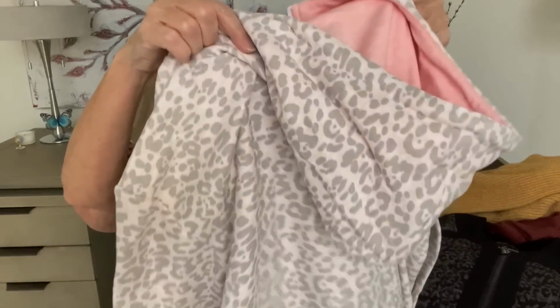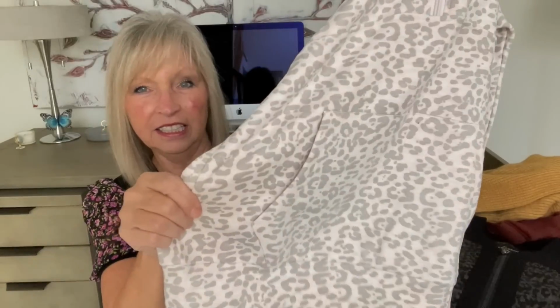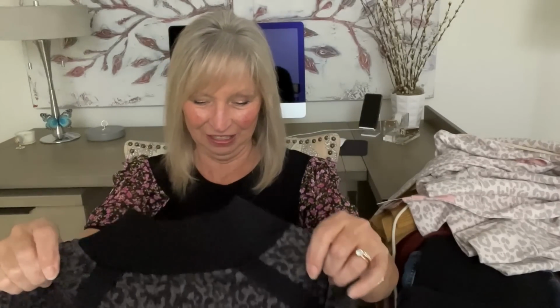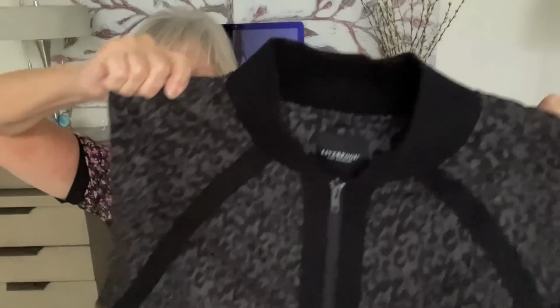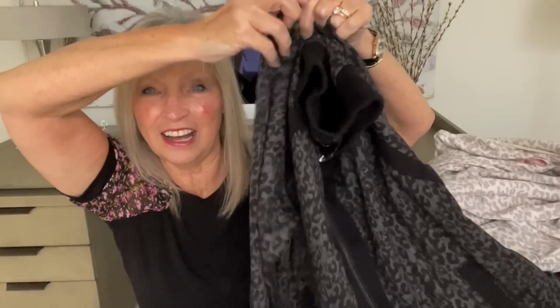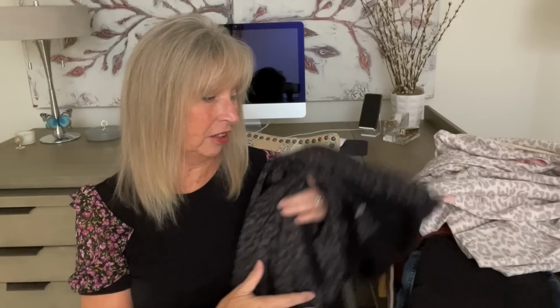Look at that. It's the animal print. Is that zebra? No, that's not zebra. This is heavy. It's got the kangaroo pockets inside. So far, so good. Ooh, I'm liking this. Well, you know, price always plays a part in it. This is a bomber jacket. I think I requested this. Oh, I like this. Oh, I like that a lot. Of course, other than pink, black's my favorite color. And then white.